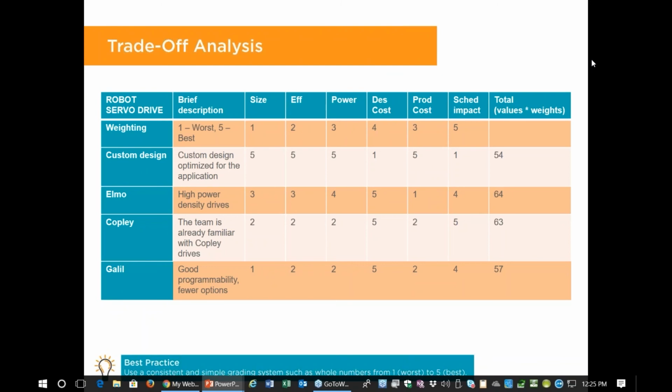One of the important parts about a trade-off analysis is to do it early enough that you do it before wasting a lot of time and money pursuing design solutions that are suboptimal. You can immediately rule out options based on this analysis before you ever get to prototyping. It's a good way of de-risking the design process.